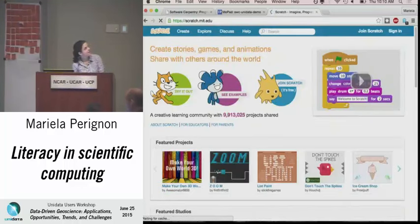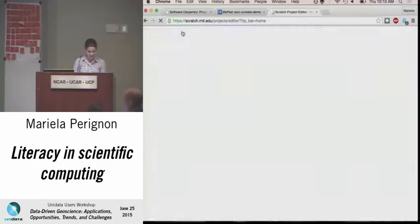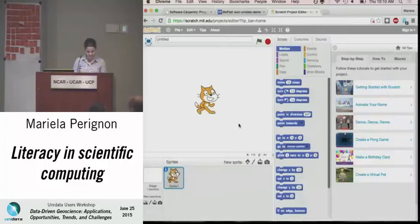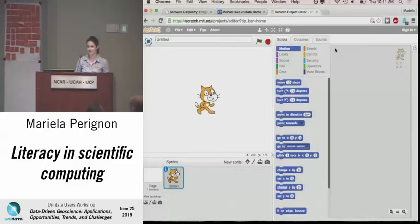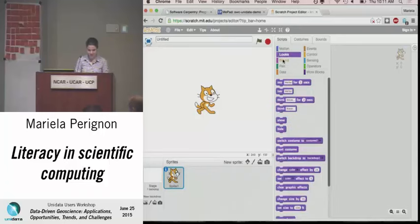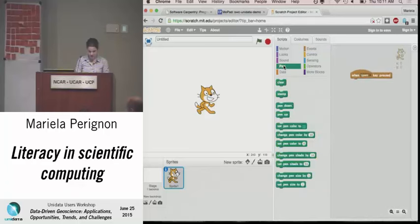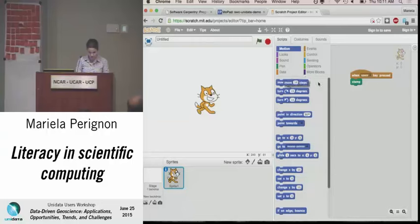So scratch.mit.edu. There's a download if you want to run plugins and things like that. But if you go to Create, it's a little editor. And don't look at the tutorials. Don't look at the help. You know nothing. Now go make the cat do something. The whole idea is to make the little cartoons animated and have them do things and respond to you. So you have little scripts, and you can, for example, say, when I press the space bar, stamp the image and then move it 10 steps.